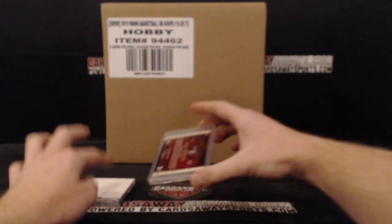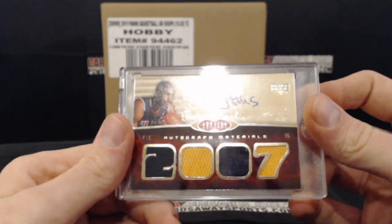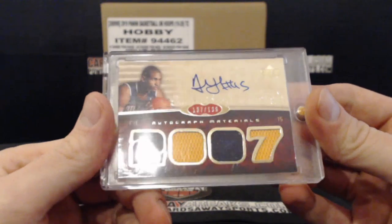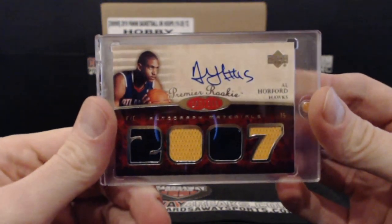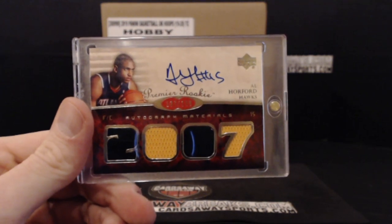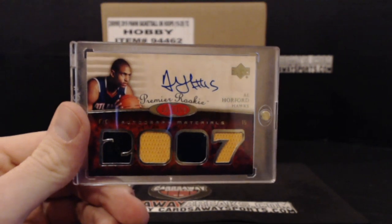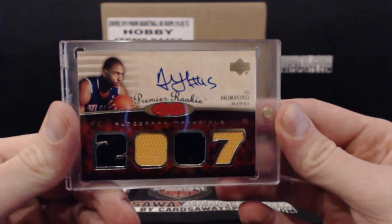Next up, for the Hawks, autograph materials, Al Horford to 199. Whoops, gotta turn my phone off. Sonny D, what is he doing? You gotta be kidding me. Atlanta Hawks going to Brad J.